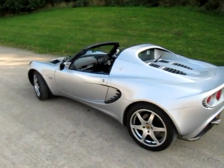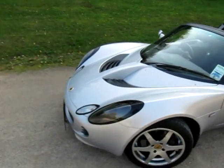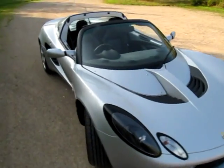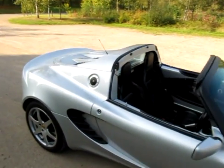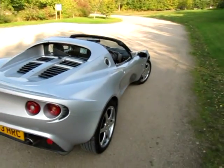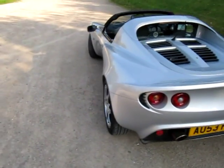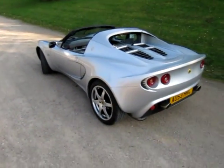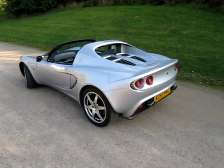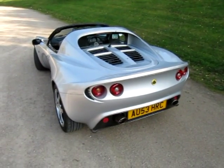This is my pride and joy. It's my Lotus Elise. I've had it for the last 3 years. Because of my business expanding, I need to release some capital. So, a very, very sad day, but my Elise has to go. Without choking up, I really don't want to sell this car. It is just a delight to own. I shall really miss it. But anyway, enough of the emotion.